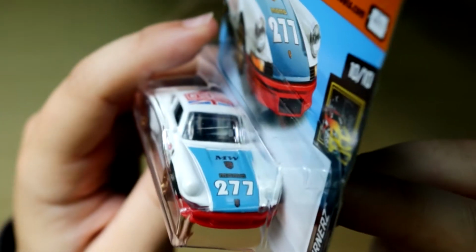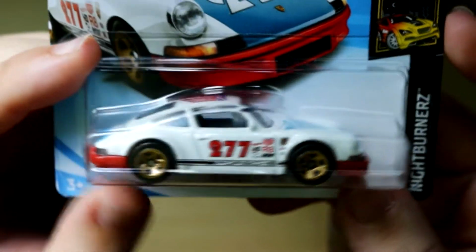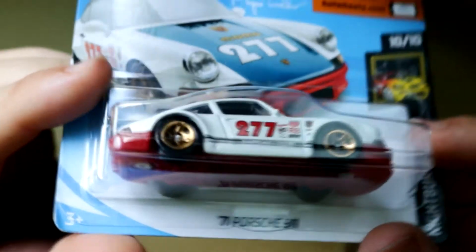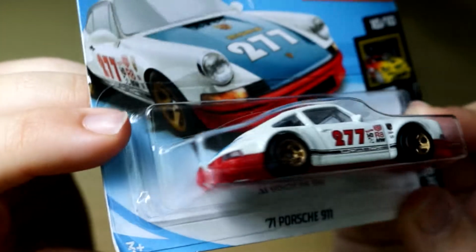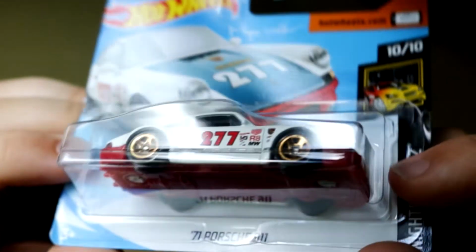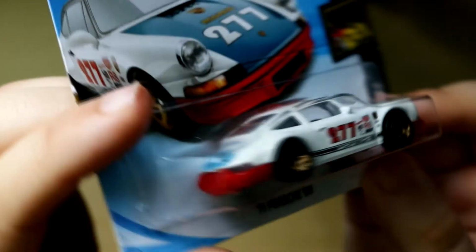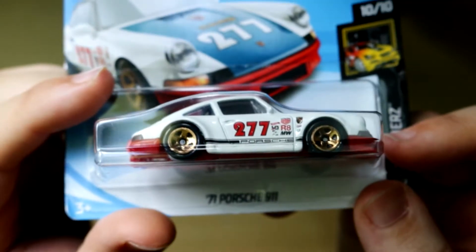If you haven't noticed, I like real cars. I like realistic cars, collecting realistic cars. So all these Hot Wheels dinosaur cars that they do and all that lot, and all these stupid looking spider cars, I'm not about. I just like real cars, and I love Porsche, so that's why I picked up the Porsche 911.